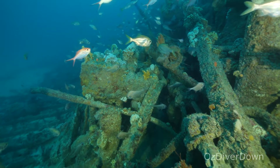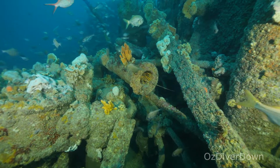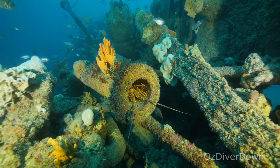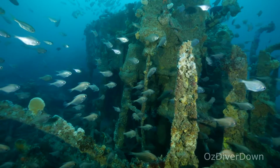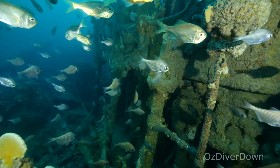Here we've spun around and are heading on the port side of the triple expansion engine. This crayfish had recently moved in. It was not in this pipe a couple of days earlier, nor noticed on any dives before. The Nyora is effectively an artificial reef, as depicted by the growth of marine life present.